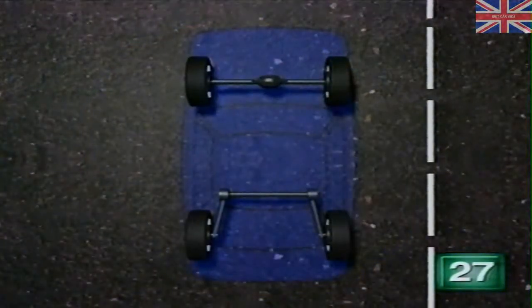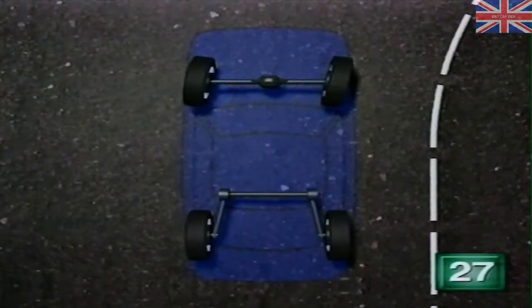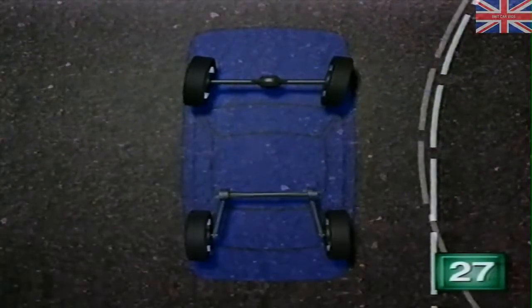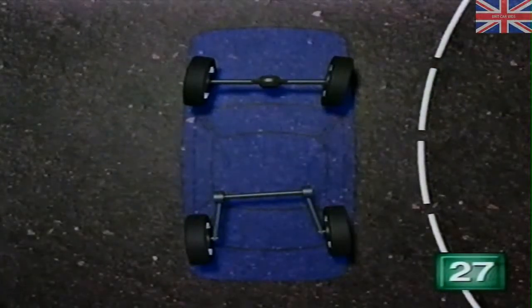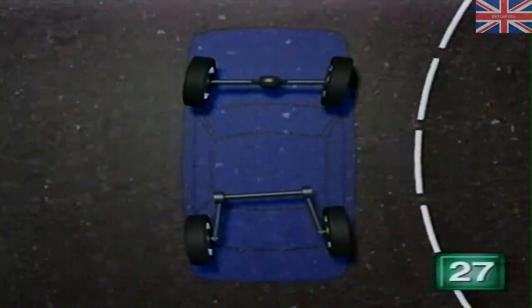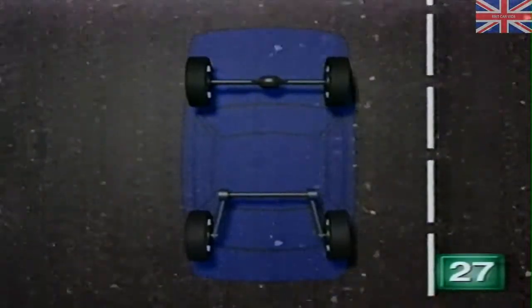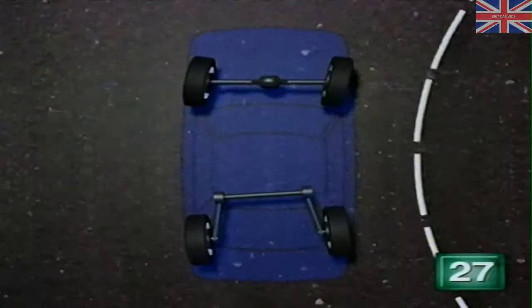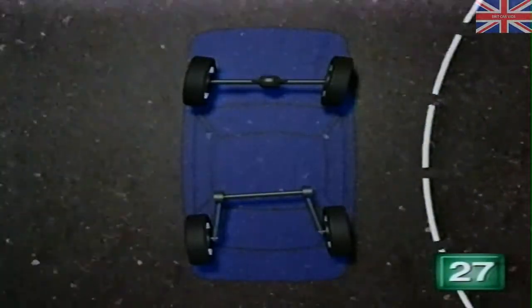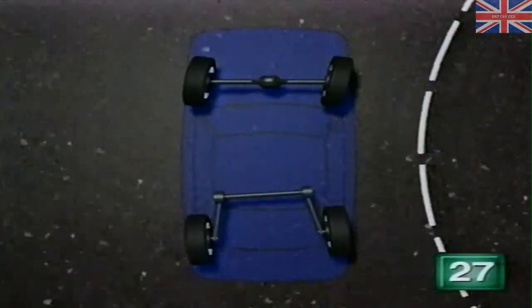For example, when turning into a right-hand bend, the cornering forces will push against the left-hand side of the rear wheels. The special bushes allow these forces to move the axle slightly in the opposite direction to the front wheels. This helps to steer the rear of the car away from the inside of the bend to help it turn the corner. Of course, the amount the axle turns in this graphic has been exaggerated. In reality, it only moves a few millimeters.